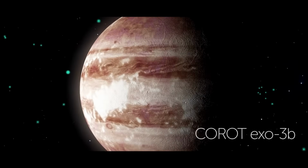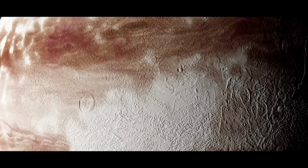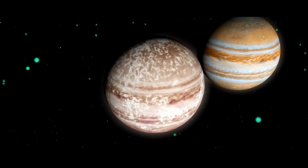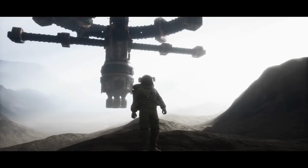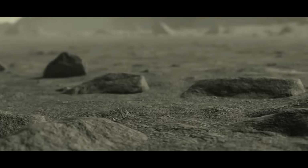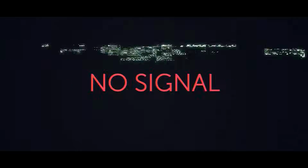Corot Exo 3b is neither as hot as the previous one, nor as cold as many other planets. It's a gas giant similar in size to Jupiter, yet 20 times denser. It makes this exoplanet's gravity weigh down on everything on its surface 50 times more than it would on Earth. Stepping on it would be your ultimate doom, because you'd be immediately crushed by the density of its atmosphere.